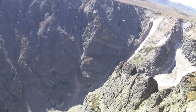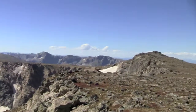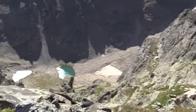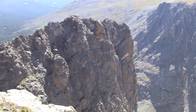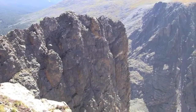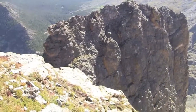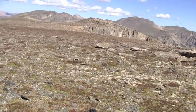Top looking down. And there is sort of the notches. But this is the true summit. There's no way to get over there without some serious roping. So here's the tundra walk. The walk has been pretty nice.